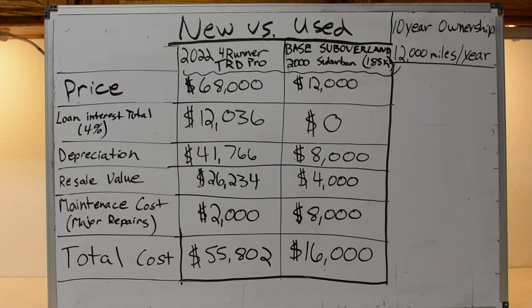So as far as maintenance cost for the Suboverland, I shot pretty high, I thought, and I put it at $8,000 for those 10 years. And the reason I did that is because whenever I'm buying a vehicle, especially a used vehicle, I like to calculate worst case scenario. Worst case scenario things are engines, transmissions, differentials, transfer cases, those bigger drivetrain type issues. You can do a transmission in these things for around $2,000, an engine for around $3,000 to $4,000. You can rebuild the diff for around $800.